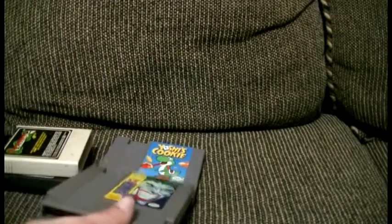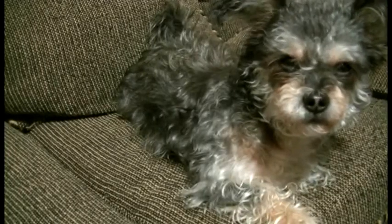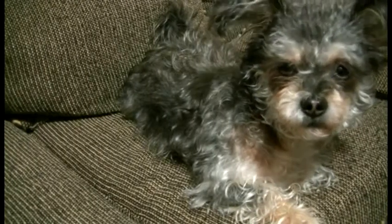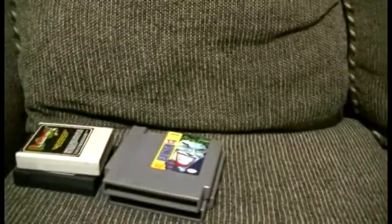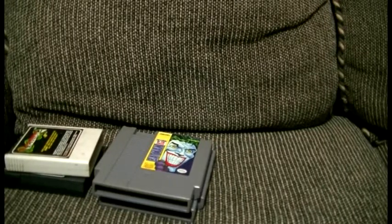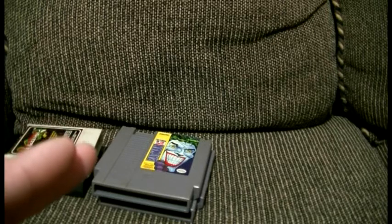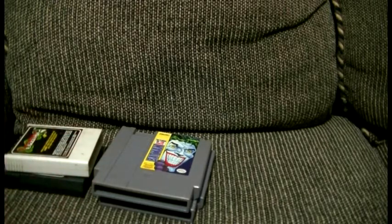Great game though, hard as nails, but very fun. And even the dog's impressed, because I just woke her up, and she was vaguely intrigued by that Batman game. No, but that's actually a pretty good game for the most part. I remember playing that, renting it quite a few times as a kid, and playing it on an actual cartridge rather than an emulator is great. Just glad to have it on a cartridge and be able to play it.